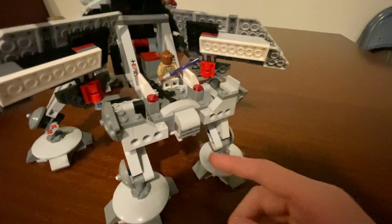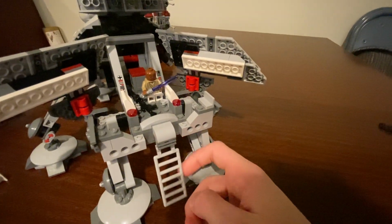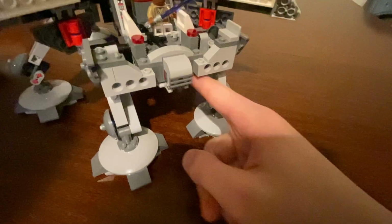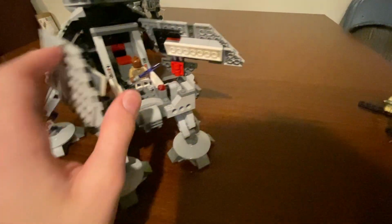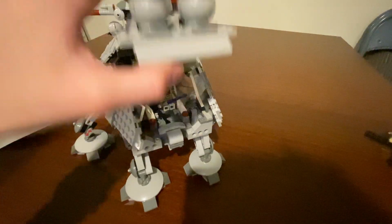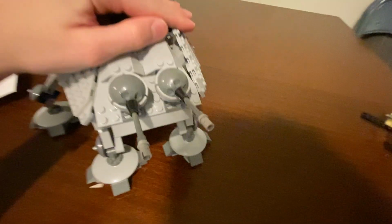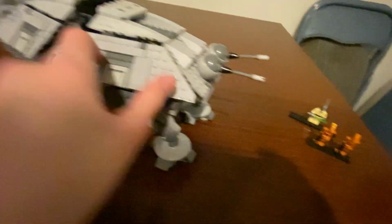And then the coolest part about this set: the ladder. Boom. That makes the set right there. Honestly, it wins just because of the ladder. Look at that ladder. Ooh, just look at that ladder. So yeah, there's a ladder that doesn't even reach the ground. So yeah, that's basically it for play features. I don't play with mine though. Well, that's an important part of the Lego set.